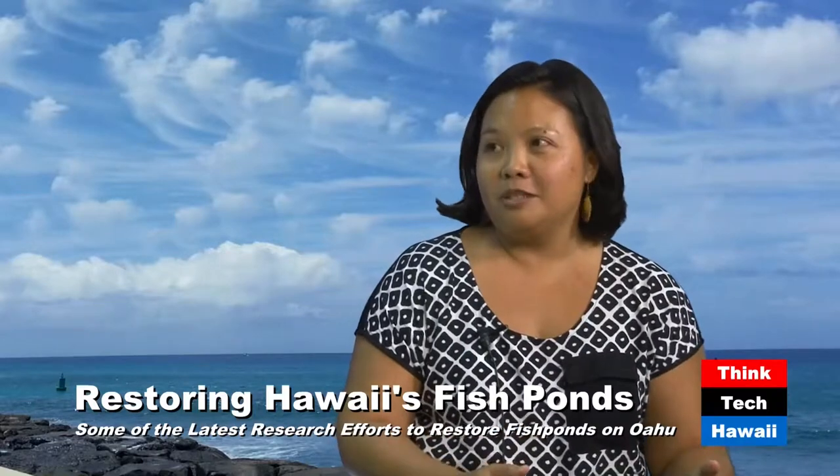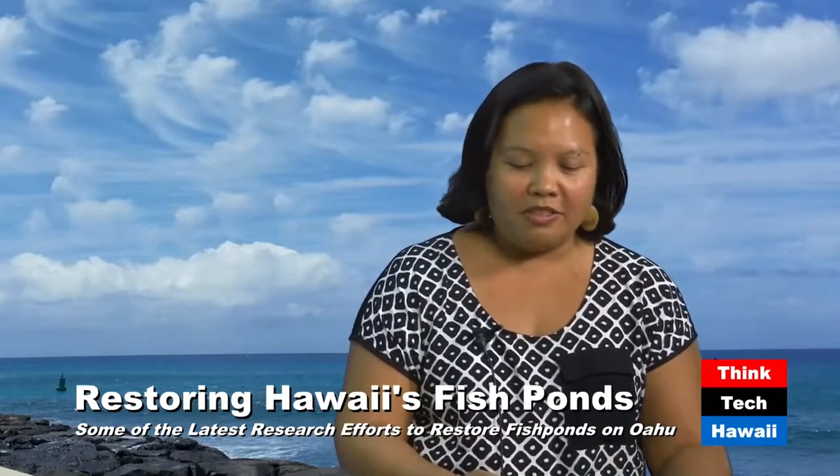So fish ponds are Hawaii's innovative way of doing aquaculture, coastal aquaculture. There are four different kinds, but the one that we think of as a fish pond that's really unique to Hawaii is a walled fish pond that has sluice gates or openings that allow exchange of fresh water and salt water to mix. And inside the fish pond, they're always built at the end of a stream, so the confluence of the stream and the ocean. So you have a lot of brackish water. That brackish water has a lot of nutrients, which stimulates the growth of algae or limu, and that's what herbivores like to eat. And these are not a new innovation, right?